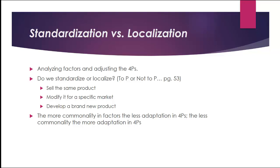But Coca-Cola is a fairly standardized product, but you also have some localization in other products where they may change some of the ingredients. I have a case that I do in global business called China Gets a Taste of Cheeseless Cheetos. In that case, in China, they made a Cheetos product without cheese because cheese was not the mainstay of the Chinese diet. So they made some adaptations.